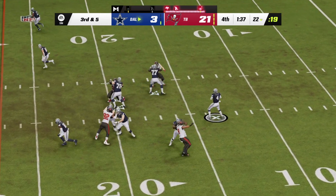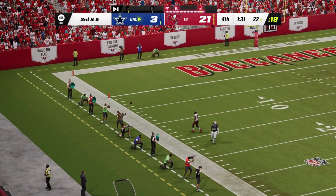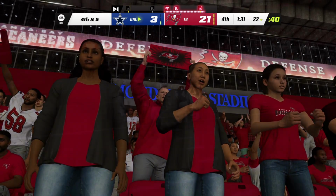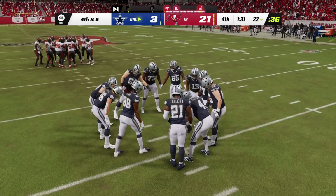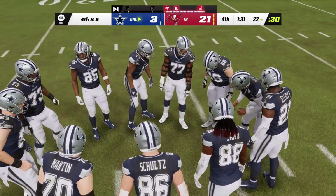Now Prescott. He's going to let it fly. And unable to connect, incomplete. Give them credit, they took their shot, but it's going to bring up 4th down. They'll probably spend a little extra time dissecting the game film after this one. I think that part of their plan was to hit them over the top with the deep ball. They've been unsuccessful all night.